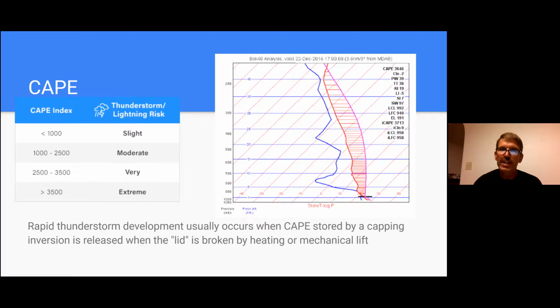This again is a skew-T diagram. The level of free convection I was talking about is right there. So this is a thunderstorm that's forming almost at the surface. I have to imagine this is in the tropics or something. And the volume, or the area, I should say, of this is what the CAPE is. You can see there's an extreme thunderstorm risk there. So it's a picture of the model of what CAPE is. And you can also see there's a K index and a lifted index showing on there.